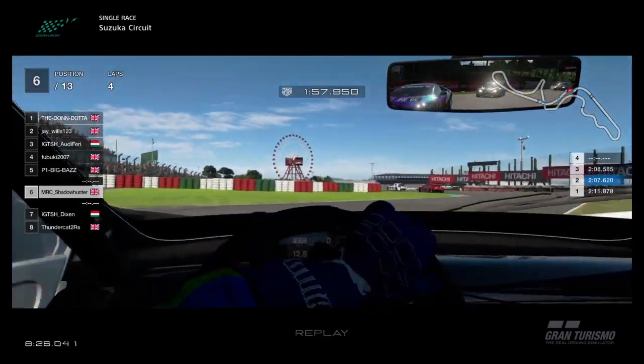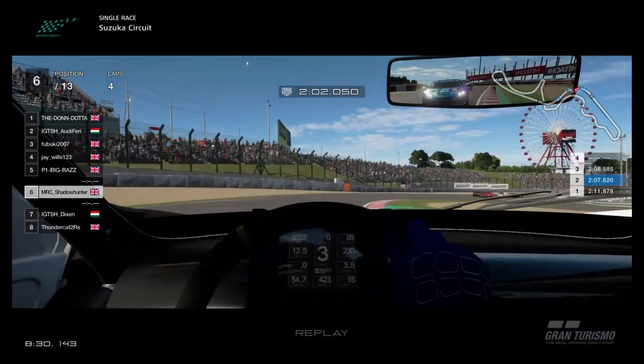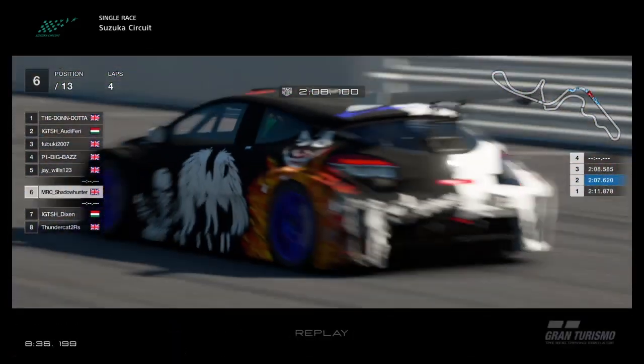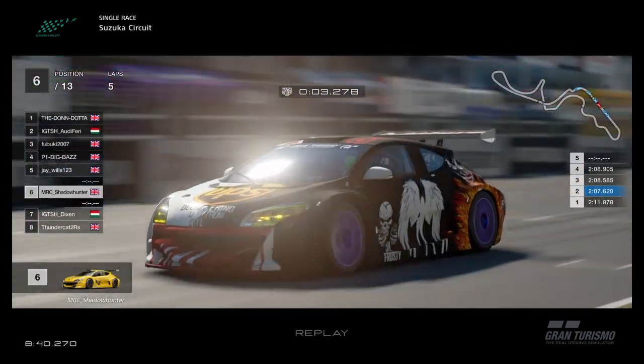So as late on the brakes as you like. Has to really go deep and just sit on the apex. Gets a little tap for his effort as well. As a good overtake, I'll give him credit for that. So Shadowhunter now up to 6, but they are beginning to lose touch.